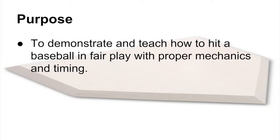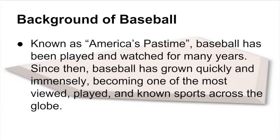The purpose of this study is to demonstrate and teach how to hit a baseball in fair play with proper mechanics and timing. Known as America's pastime, baseball has been played and watched for many years. Since then, baseball has grown quickly and immensely, becoming one of the most viewed, played, and known sports across the world.